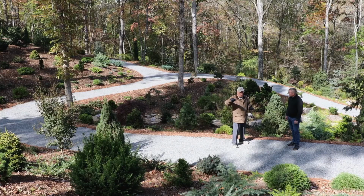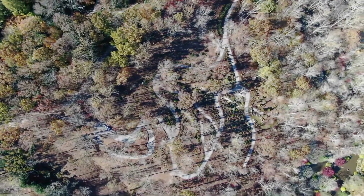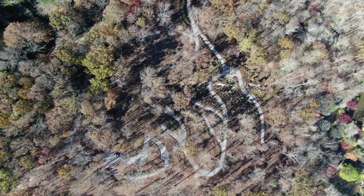But if you look at all the walks that I weave through the property, this is just a curvilinear walk that is flowing, and it's like a thread that just weaves in and out and takes your person on all these wonderful views of the plants.